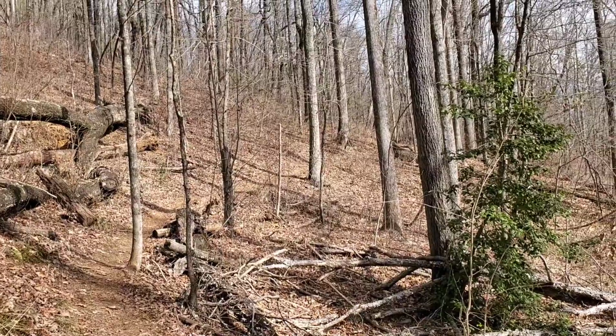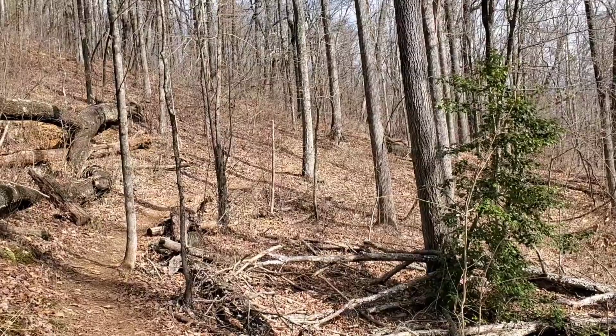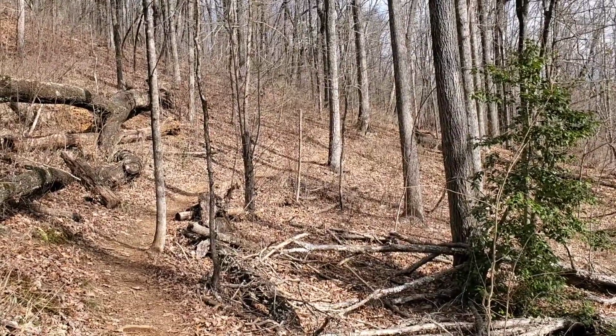Temperatures are going to be favorable. No rain in the forecast next 5 days. Looking at lower 30s at night and upper 50s in the day. So I couldn't have picked a better time to be out.